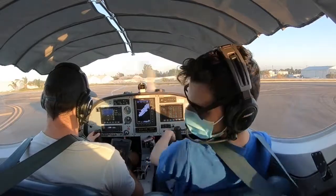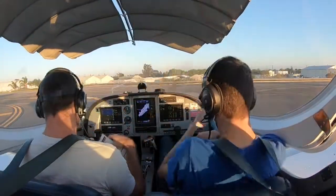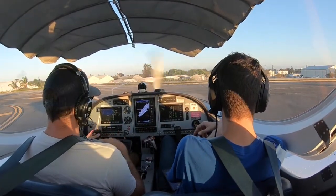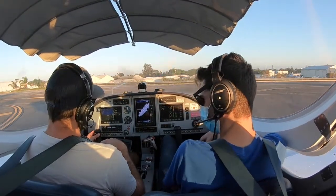Santa Monica ground, Sport Cruiser, 427 Romeo at Bravo 3, runway 21, request taxi back to Santa Monica Flyers. November 427 Romeo, Santa Monica ground, taxi Santa Monica Flyers via Bravo. Taxi to Flyers via Bravo, 427 Romeo.